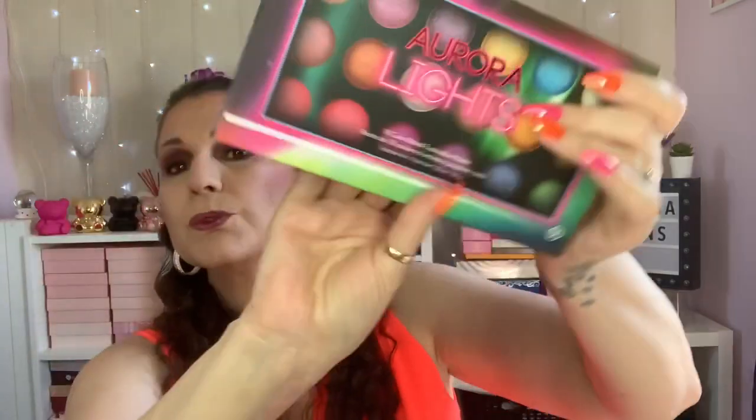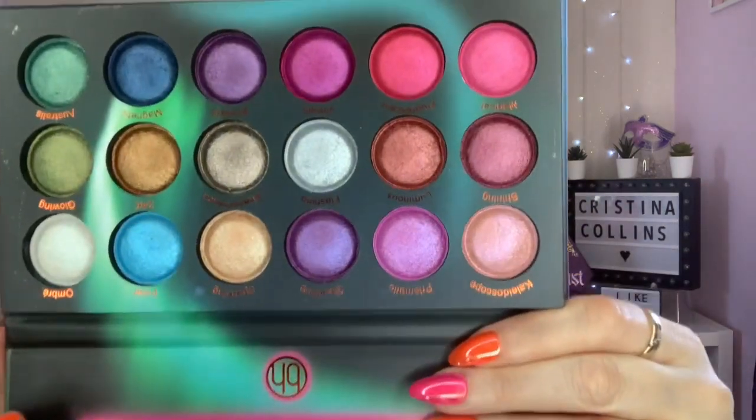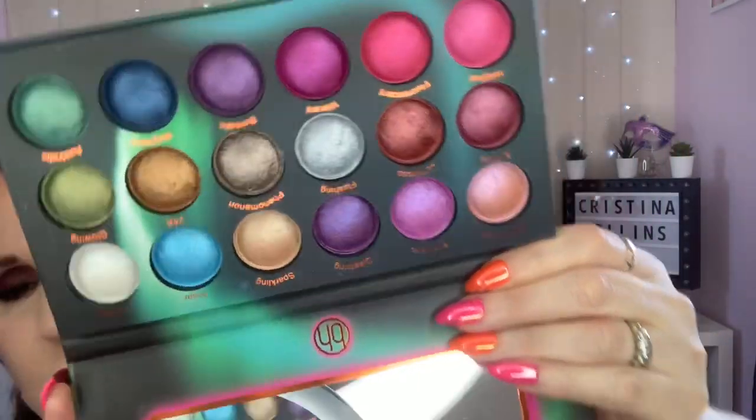Now the BH Cosmetics. These are all bought from Beauty Bay. So I've got 1, 2, 3, 4, 5, 6, I've got 7 of these. This one is called Aurora Lights. I had these because of these shape palettes, and there were baked shadows. How beautiful are those? They're really, really pretty. Shall I swatch a few?